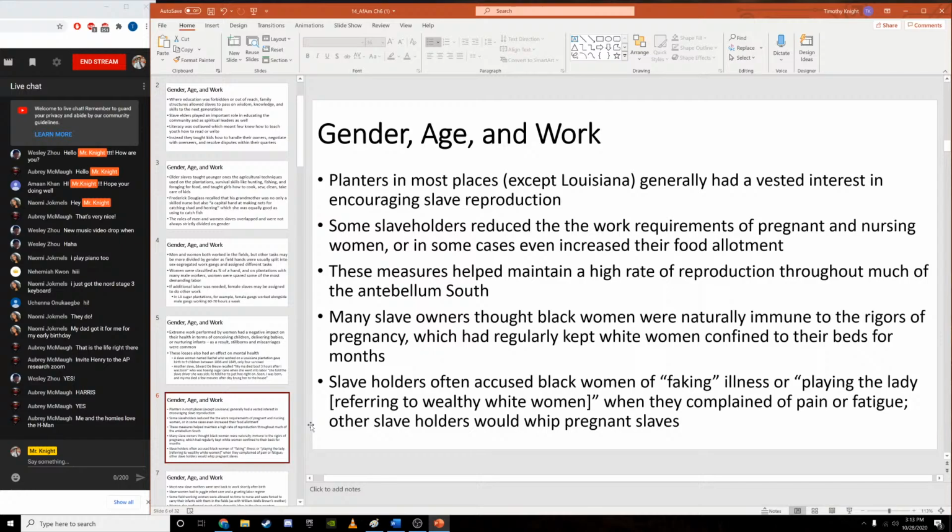Many slave owners, oddly, thought that black women were naturally immune to the rigors of pregnancy, which of course meant that they could treat black women more harshly during a pregnancy by putting them to work. But there is no difference in terms of the natural health of women, at least based on race. There's no difference in pregnant or nursing women's difficulties in terms of having kids. It's physically demanding, and it doesn't matter what color skin you have.